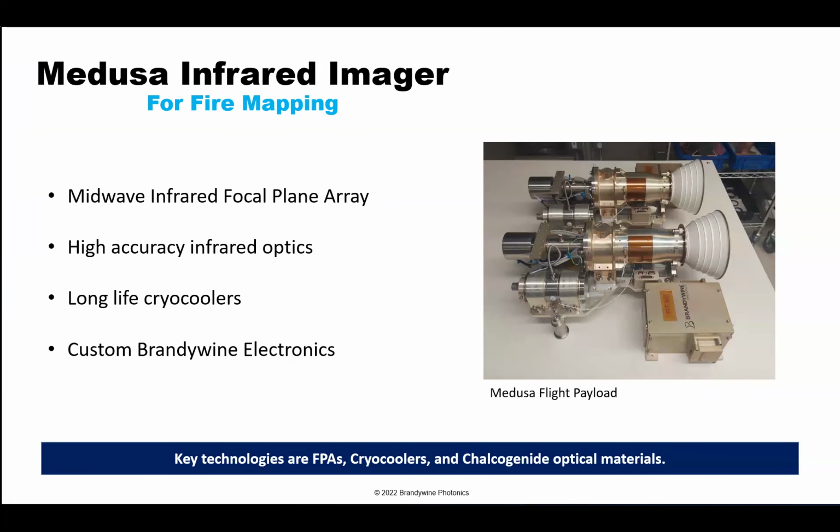Bringing up to the present day, we build hardware. And one example of this is an infrared camera. Has a variety of utility, including wildfire. And for this instrument, it's mid-wave infrared, large format. I designed all the optics while I was managing the company, and we hired a new engineer, Matt Kimmick, who leads our cryogenics group in Utica, New York.